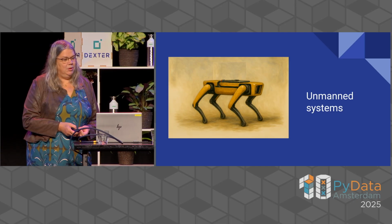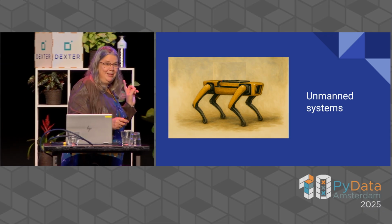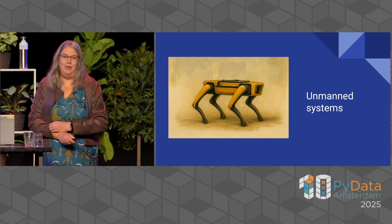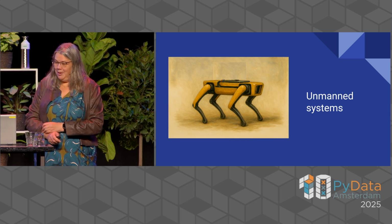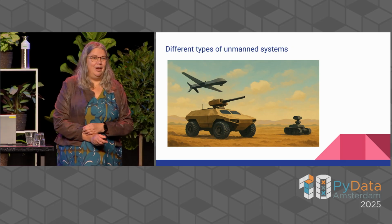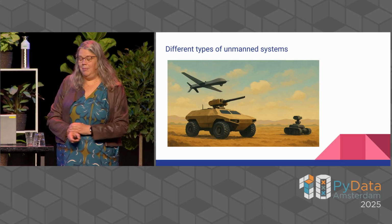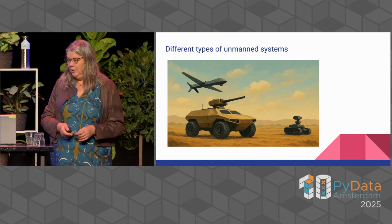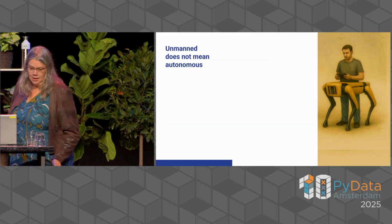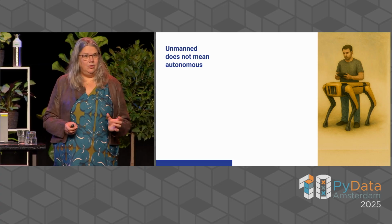The second part I want to talk about is unmanned systems. Again, a nice picture by generative AI of the Spot robot. I asked it to make a Spot robot for me, and it actually did it, so that's really nice. But of course, you have a lot of other unmanned systems as well. These were military unmanned systems, so a drone, a large vehicle, and a small vehicle. And the point that I want to stress to you is unmanned is not autonomous.